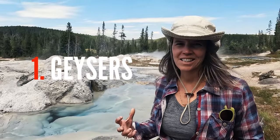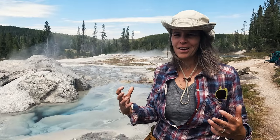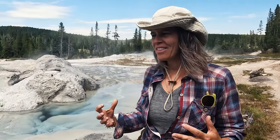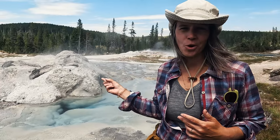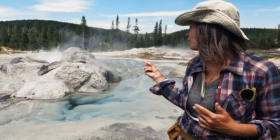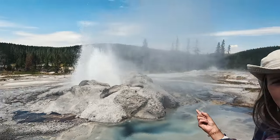Geysers are the classic Yellowstone geothermal feature, right? Old Faithful, the iconic geyser that everyone comes to see. This is Minuteman Geyser back in Shoshone Geyser Basin. It's called Minuteman because it goes off pretty much once a minute as it's going off right now.